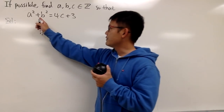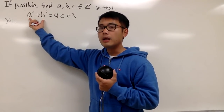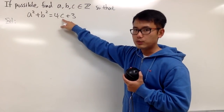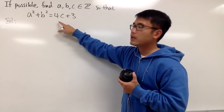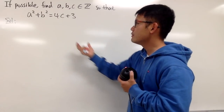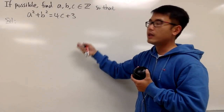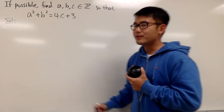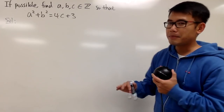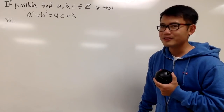First of all, we do have a sum of two squares on the left-hand side. So that means this is always going to be greater than or equal to 0, right? So with that being said, c has to be bigger than 0 as well. Because imagine if c is equal to -1, then you get 4 times -1, which is -4 plus 3 is -1. And you'll get a contradiction, right? Because it's not possible for you to have a squared plus b squared equal to -1 when a and b are just integers, right? So it's not possible. But the truth is that it doesn't really matter if a, b, c are positive or negative, right?